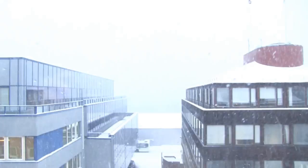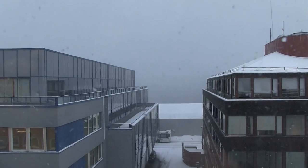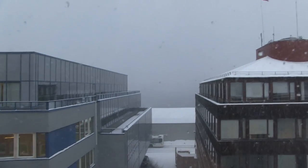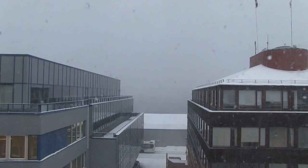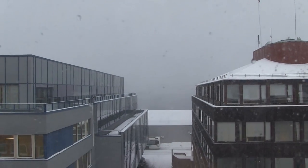It is now Tuesday morning, and it's snowing outside here in Tromsø. As you can see, lots of snow. It's still winter here in the north. Even in, what's the date today? 14th April, 15th. Let me check here. Today is the 15th of April.